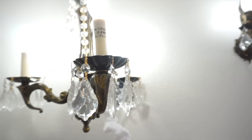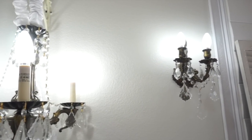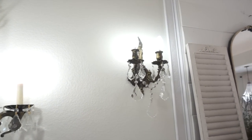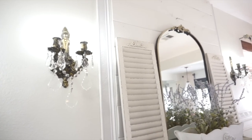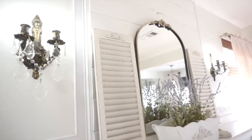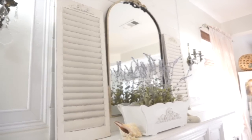I really wanted to give a little bit of contrast over here on this wall and break up a little bit of the white, so I did paint my sconces and my chandelier. I painted them black and added some gold to that, and I do have that in a video. I will leave a card up here if you would like to see the process and how I did that.